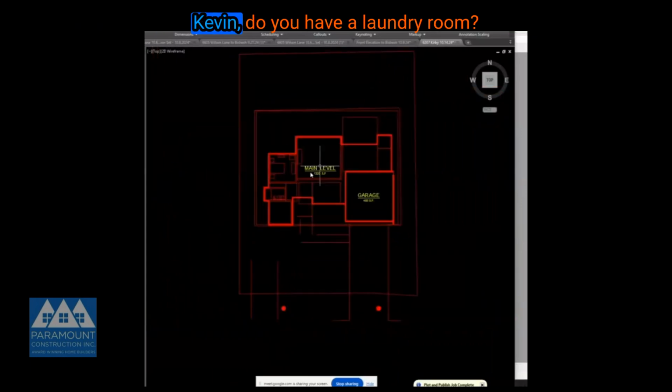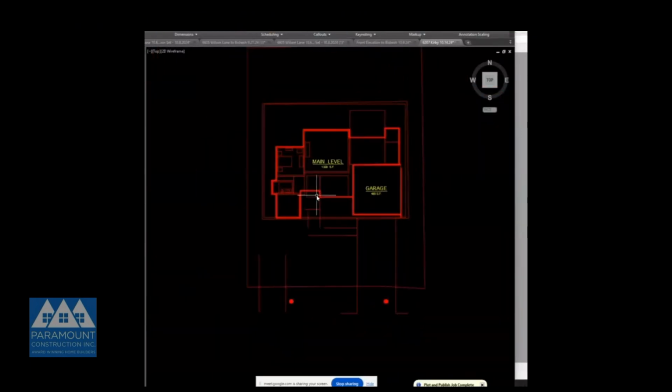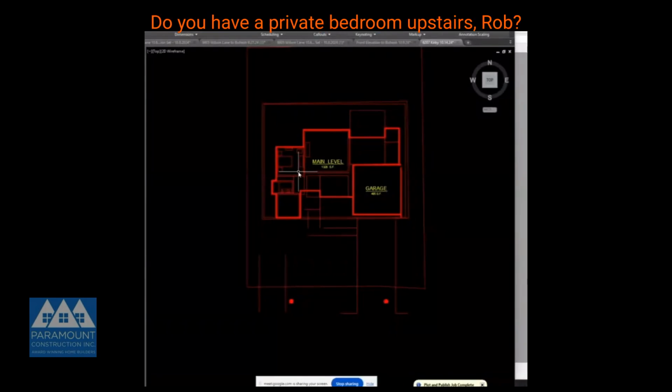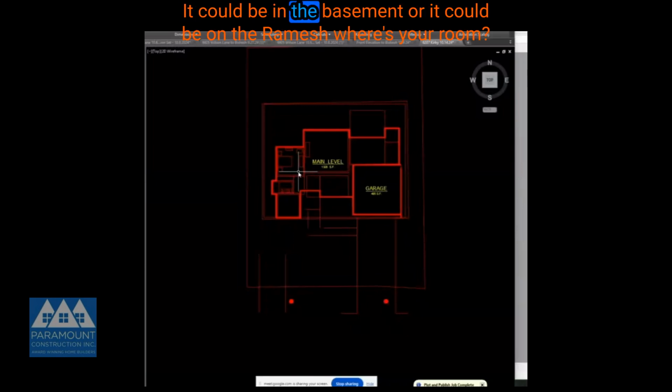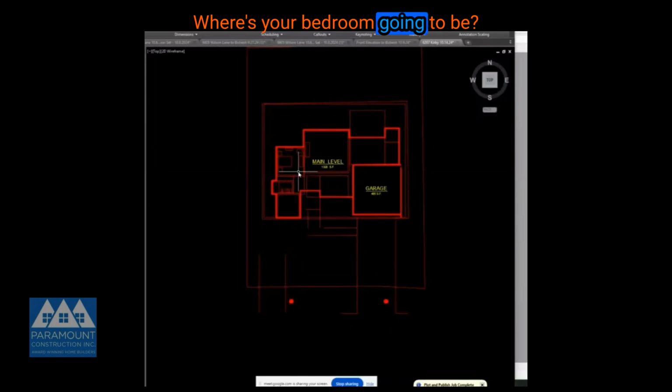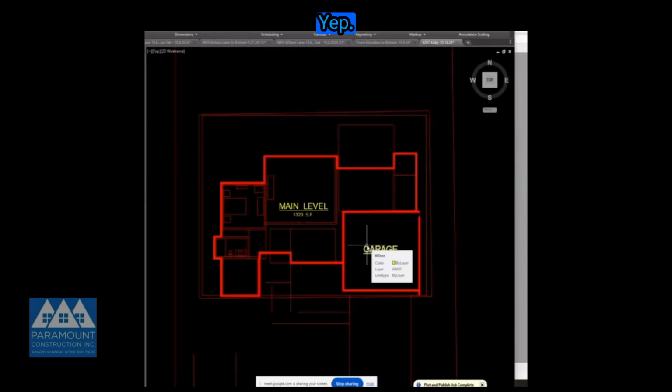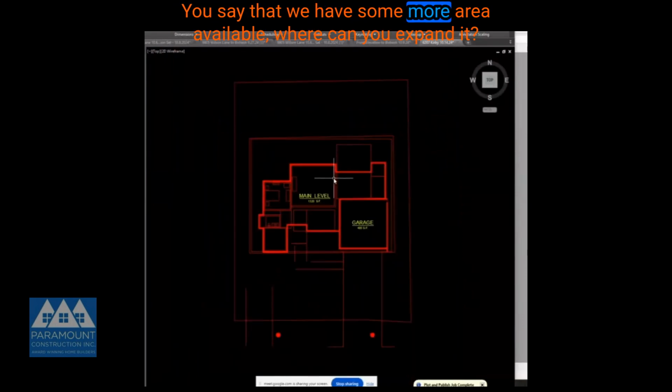Right? And then Kevin, do you have a laundry room on the first floor? No. Ramesh, do you want a laundry room on the first floor? In a bedroom upstairs, Rob? Yeah, we have a choice here. It could be in the basement or on the main floor. Ramesh, where's your bedroom going to be? Oh no, on the second floor. No, this is a guest bedroom. This is a guest bedroom. This is the study. This is the bath.